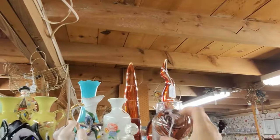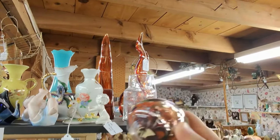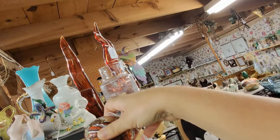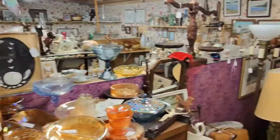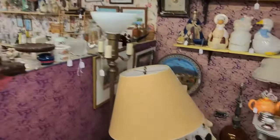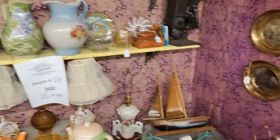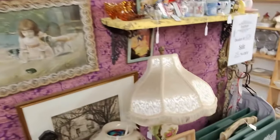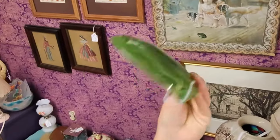And then up here, this vendor had what I thought was a paperweight, but it had a pencil holder hole in the center, so neat to see. And what else did they have? Oh, they had all kinds of glass in there. They had carnival glass. Over here, they had some lampshades, some ceramics, some ducks, some photos. Sorry, I'm a little bit in a rush because I only had an hour to shop.